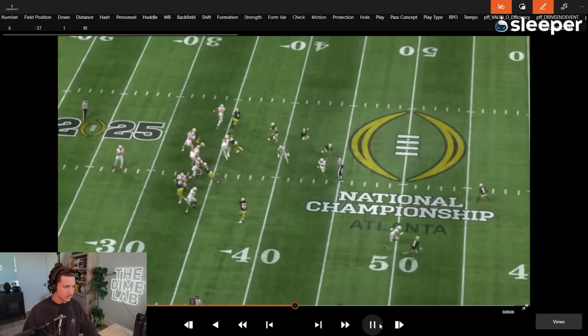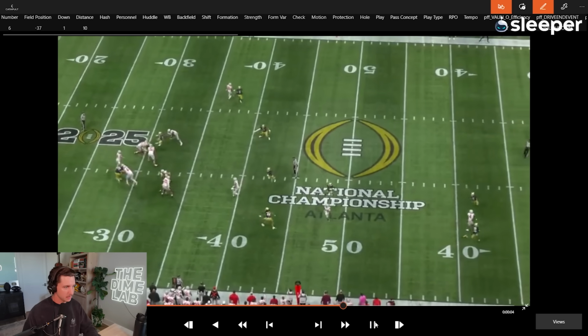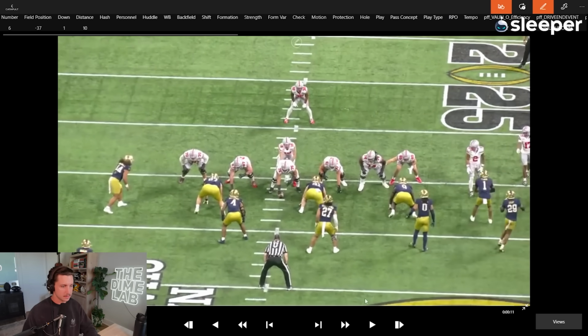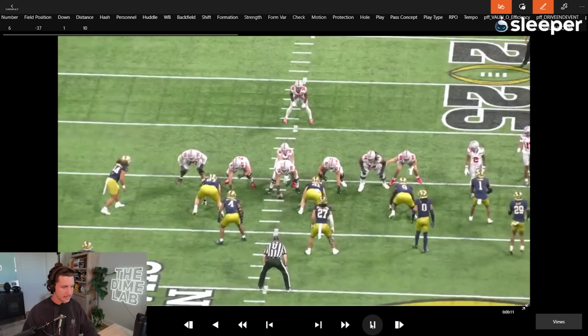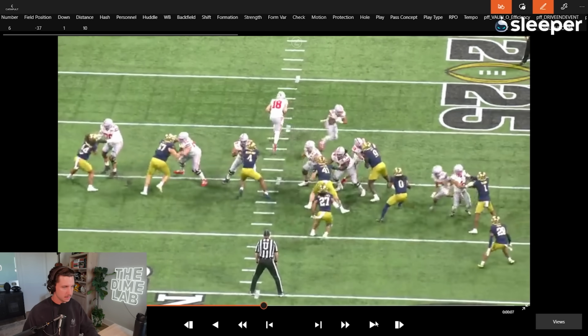Deep play action. 1, 2, 3. First hitch, ball's out. Kind of a little pitter-patter second hitch. But look at the location of this throw. Over the defender, on the sideline. I like it. Let's watch it from this view. All right, tell me, does Will Howard look like a pro quarterback? Yes, he does.